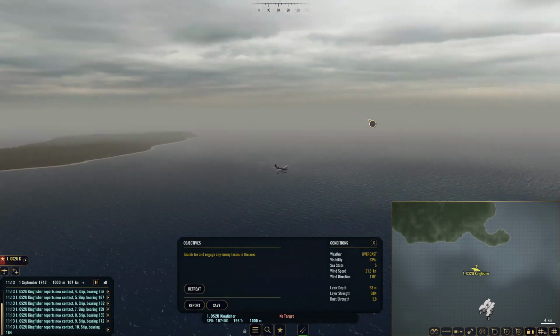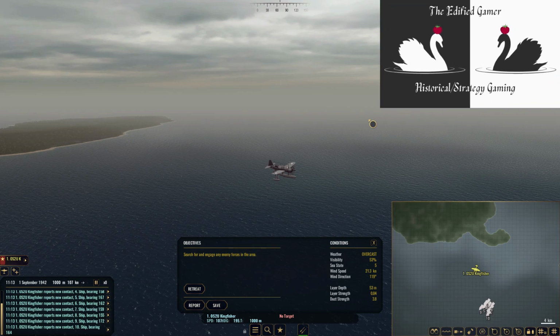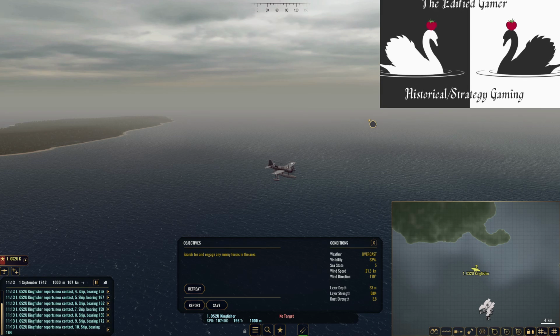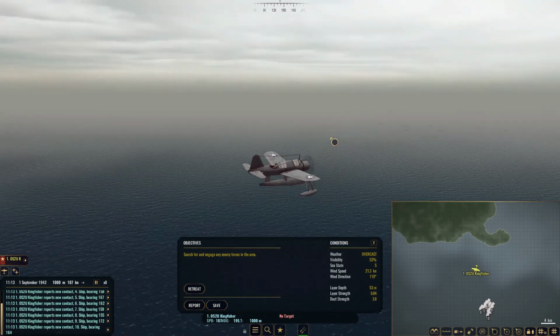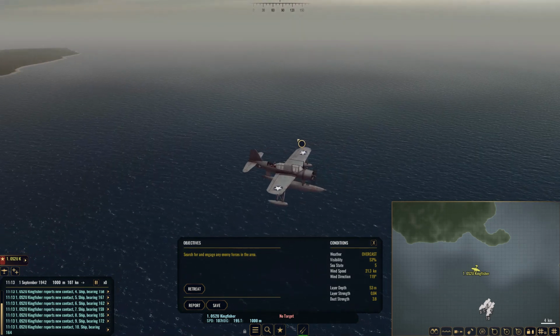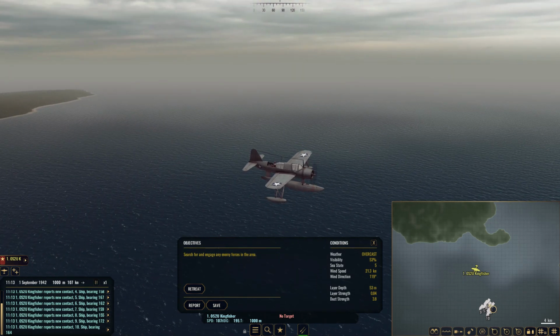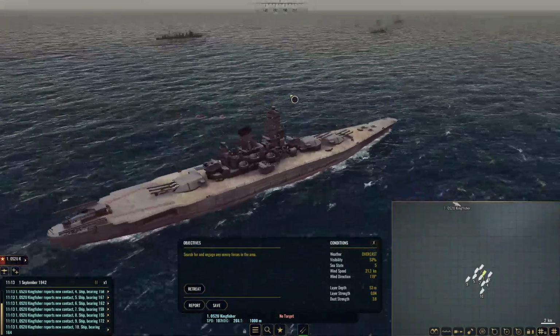Hello and welcome back, everyone, to our series of War on the Sea as the US Navy. Starting in the tactical view today because we have sighted something rather worrying. This is very close to a northerly position of our Thunder Task Force. This is particularly worrying because we have just come out of an engagement fighting a Nagato with this task force. So we've taken a tiny bit of damage and we are somewhat low on ammunition, and this is chasing us now. We have a Yamato task force.